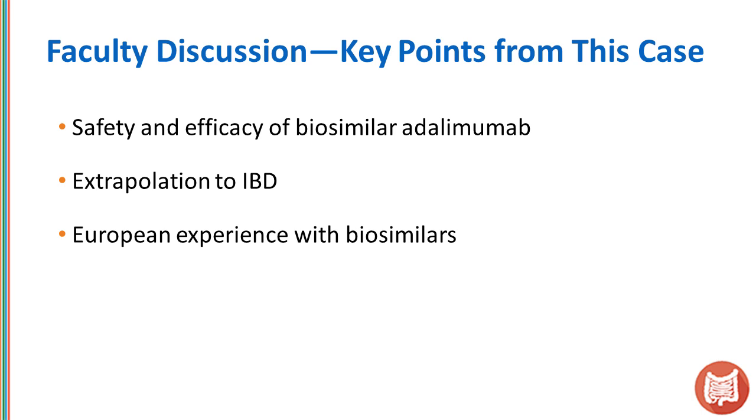And it's interesting, as Russ mentioned, that in Europe, our colleagues in the European Crohn's and Colitis Organization just several years ago were very much opposed to the concept of biosimilars being introduced into the European marketplace. But if we now look at the ECCO guidelines, they actually are well accepted and are frequently utilized all across Europe.